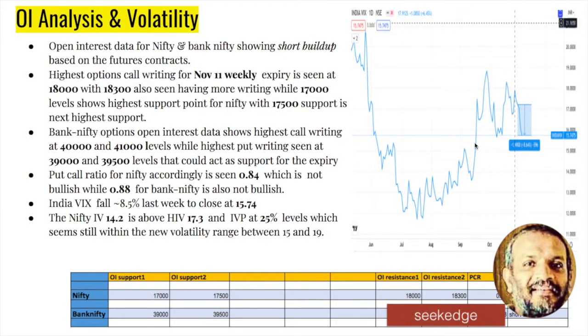Now the next analysis we'll be doing is open interest and volatility. On volatility, the India VIX, you can see that it has dropped. A good drop has happened. How much percentage? It's 8.5% of cool-off on the Nifty, but it's still not gone below 15. So 15 to 19 is still the range. Last week there was a cool-off because of Diwali and the festive season and the very short week, and all that could be the reason. But it is still in the range between 15 and 19, is what I said.